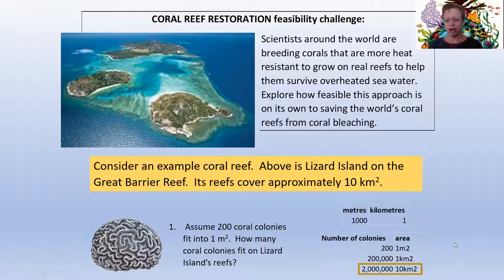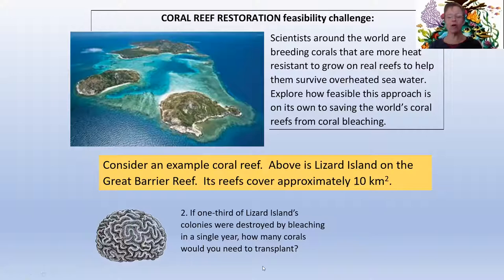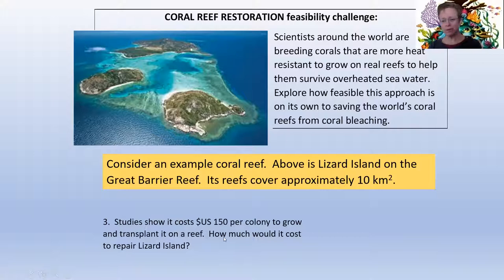So then you can look in the literature and find out, if you assume 1/3 of Lizard Island's colonies were destroyed by bleaching, then you can work out how many you need to transplant. So that's just dividing by 3. And so you get 666,667 colonies. Then if you look in the literature, the last time I checked, the estimate was that it would cost US $150 per colony to grow it and then transplant a heat-resistant colony onto the reef. So then you can work out, okay, how much will it cost to repair Lizard Island from one bleaching event? And that's $100 million, which is a fair bit.